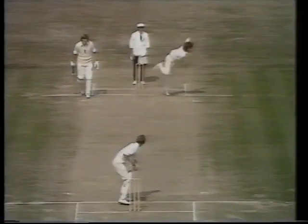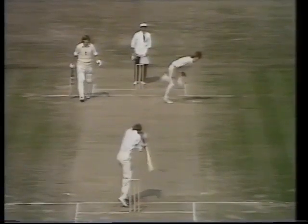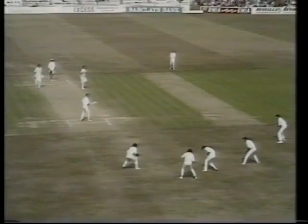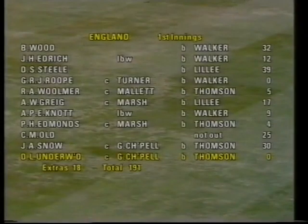And Jeff Thomson polishing off this England innings, getting rid of Derek Underwood, first ball, almost in identical fashion to the way he got rid of John Snow the ball before. Disappointment there for England supporters. 191 all out on a very, very good batting track, and the top score 39 from David Steele.